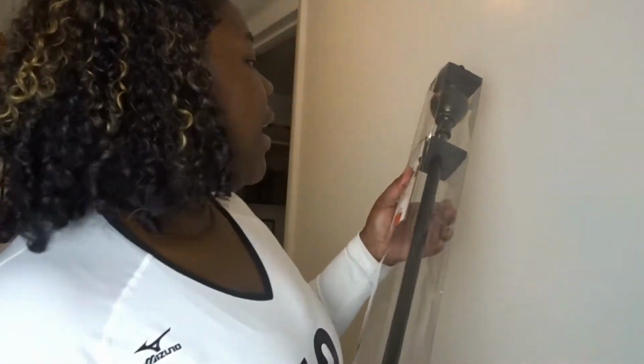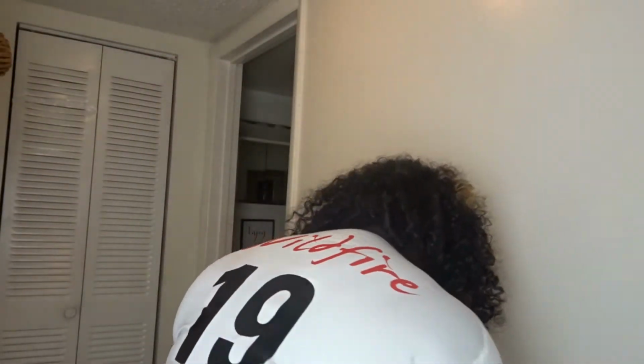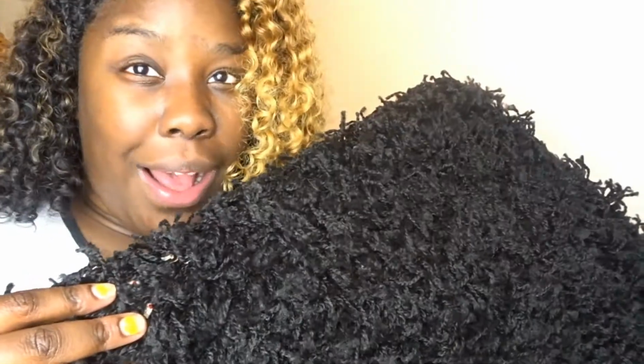That was $15. I got this curtain rod. This curtain rod is $5. It's going in the corner up there. Okay. Then I got this floor runner. It's not really a floor runner, but it's gonna be a floor runner today. It's just a little rug. I got it for $4.